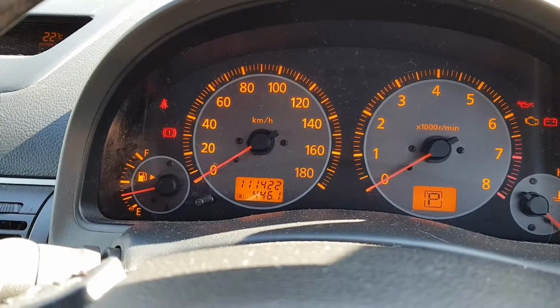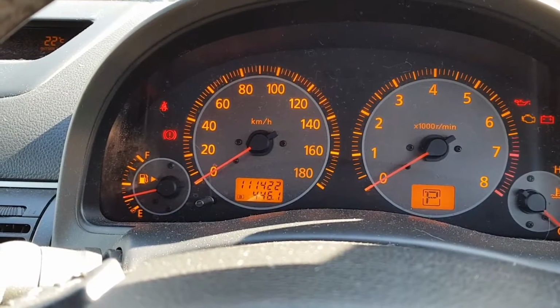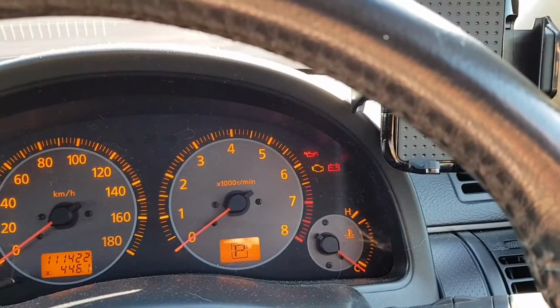And I found that actually dropping my brother out of the car the first time I went down there, I shaved nearly 2/100ths of a second off my time. Secondly, what you want to keep an eye on are your revs.